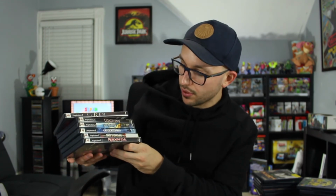And for the maybe pile, we have Siren, Legacy of Kain, Soul Reaver 2, Dark Watch, The Suffering, and Resident Evil Outbreak is missing the manual. Yeah, that's missing the manual. Why don't I just keep it? Because I have the first one. I don't know what I'm doing. So at least these games are possibly going to be going, but we'll do that in a future video.